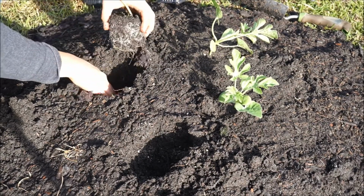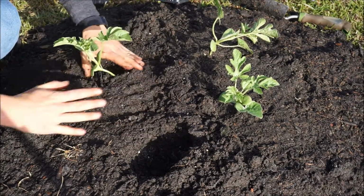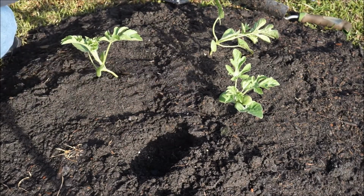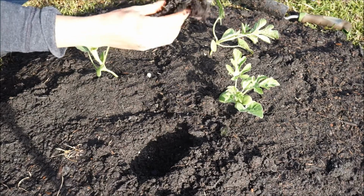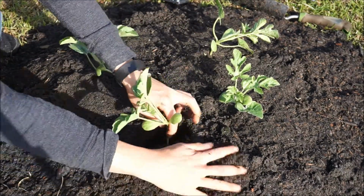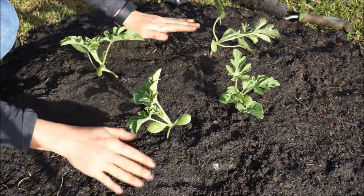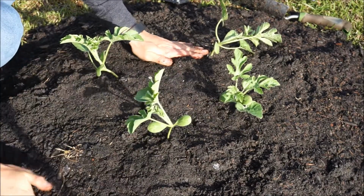Fluff them out. Place them pretty deep. Pat them down firmly. That should be all there is to it.